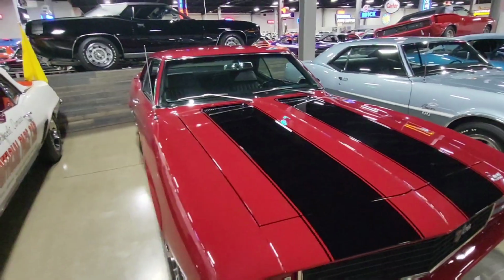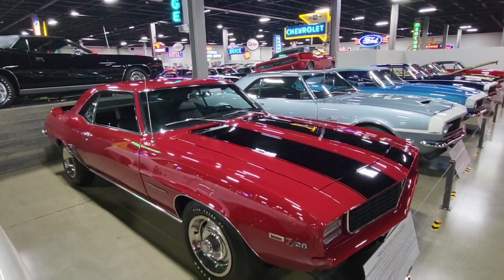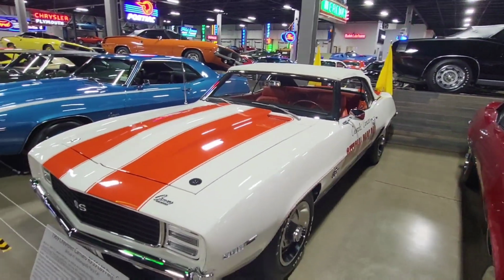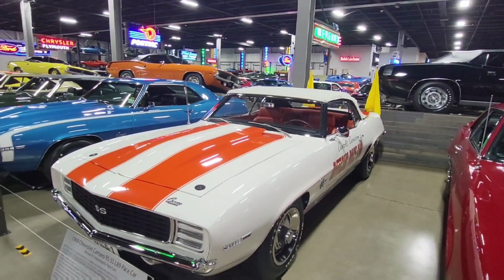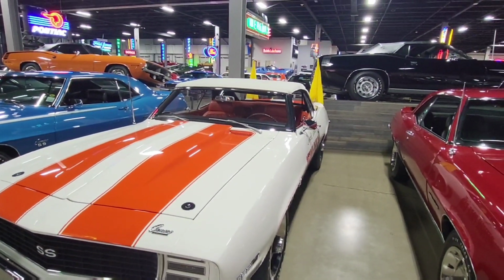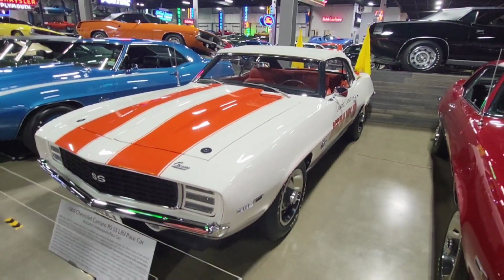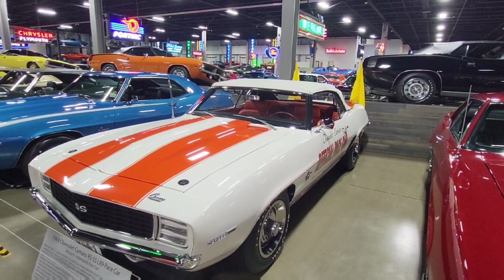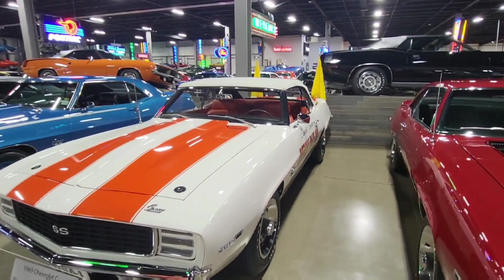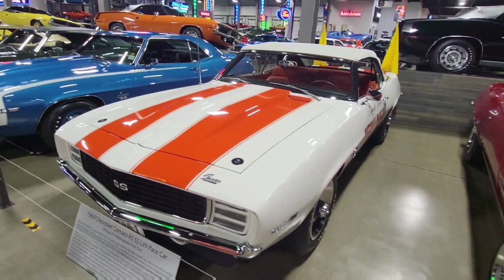So about 250,000 of these each year. All superb examples. This was the pace car, '69 pace car with the L89, and the L89 I think was the aluminum head version of the big block. Aluminum head. Did that have the 427 in it? L89, 396, so it was the 396 motor, not the 427.